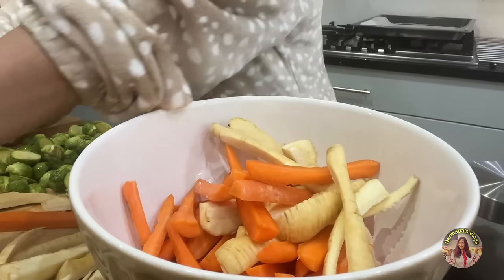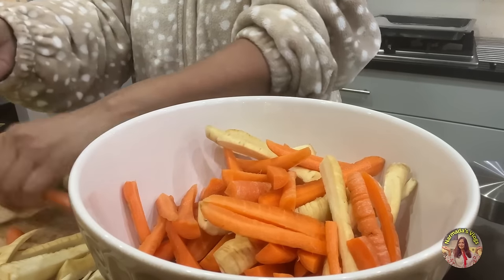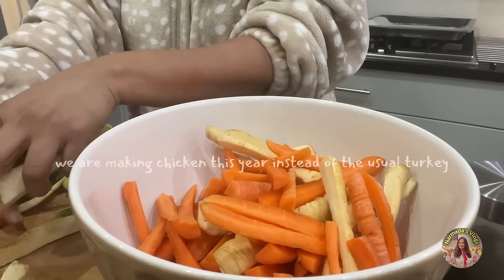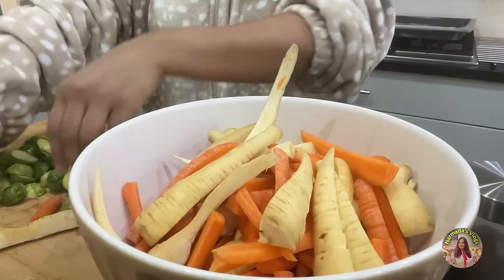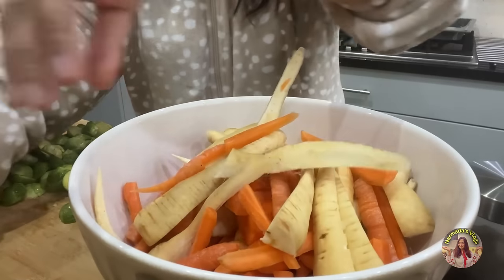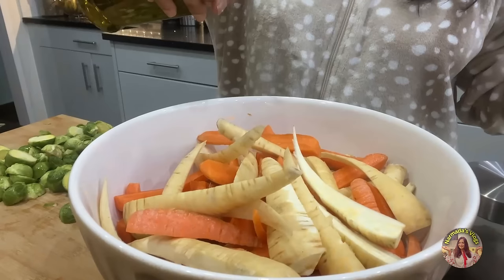It takes very long. The turkey takes a long time. We started the turkey at 6 a.m. Very long time. Chicken doesn't take that long, but it's a small chicken.